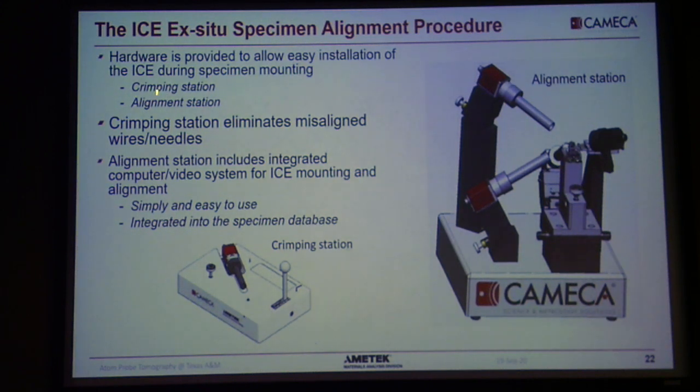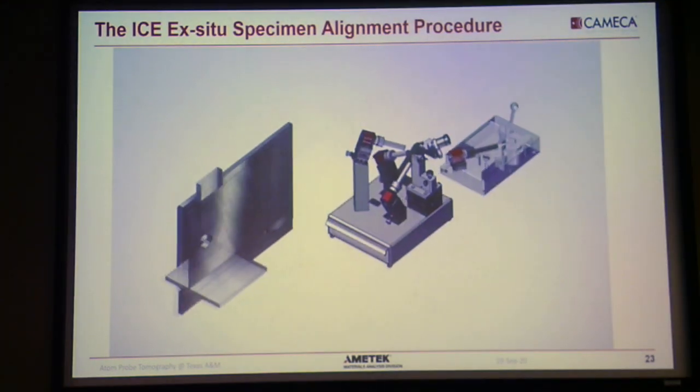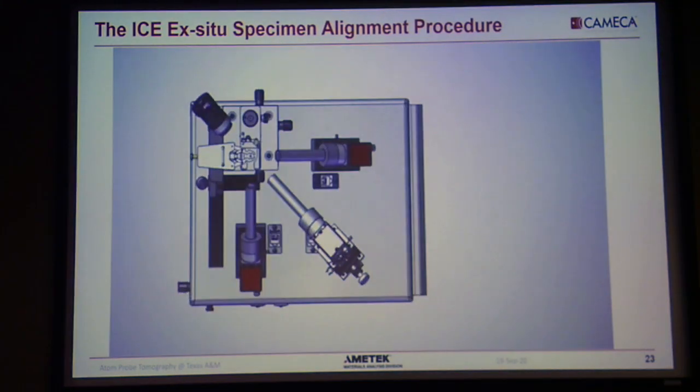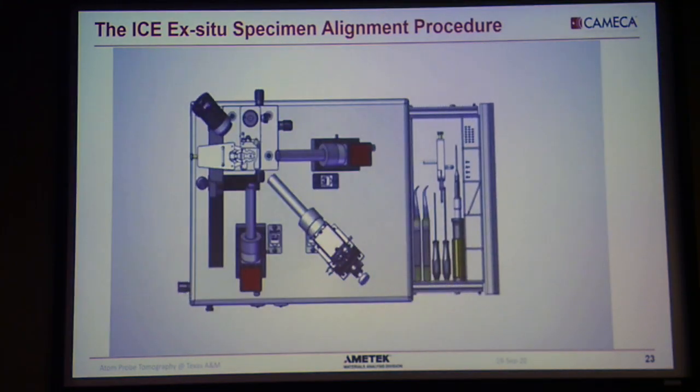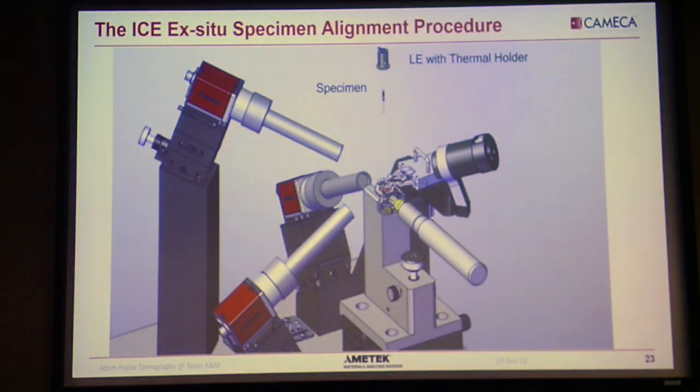We have a crimping station and an alignment station, and it's fairly straightforward, okay, to learn. To be able to actually get this puck and this sample secured into this counter electrode. So I hope it's gonna play here. Yep. So basically, this is the station with all the tools that you need that are already integrated, and then we can show here the integrated counter electrode that you secure.